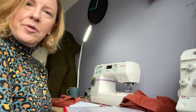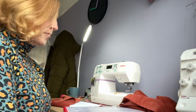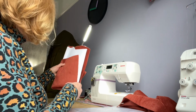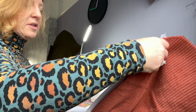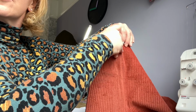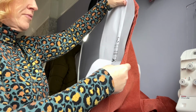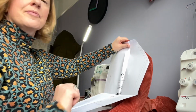I'm looking for the large pocket pieces. Can't find them. That's the front skirt. Oh no, actually that is the bit that I needed. The front skirt. Okay.